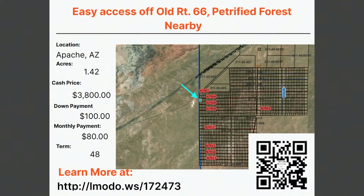As you look at this property, let's just say bucket 3, you're looking for a campground, something recreational, or you want to hold on this property for a long term. This property, as I said, is right off of old Route 66. You'll notice that the interstate's there on the north side. And I know for a fact because I bought some in this particular subdivision a few years ago.